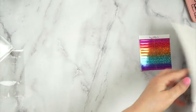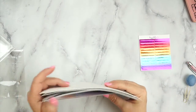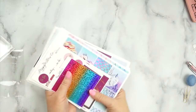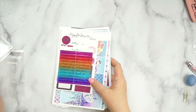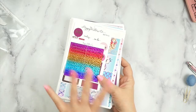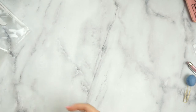So that was my PR kit from Poppy Willow. She sends me one probably once a quarter or once every 6 months. So thank you so much, Cam. And y'all, I'm telling y'all, you will love her stickers. Go check them out. I buy them myself too. I also buy her stickers myself. I'm telling you, you will not be disappointed.